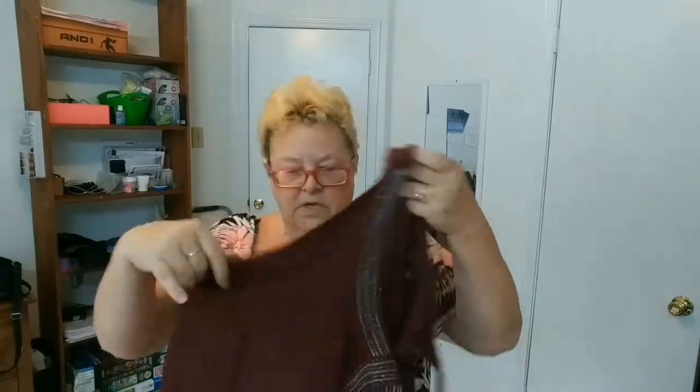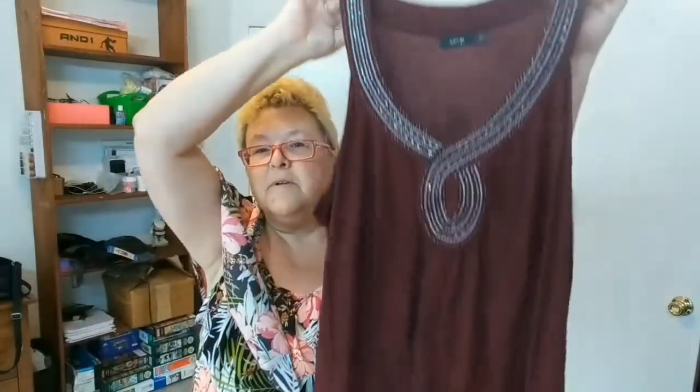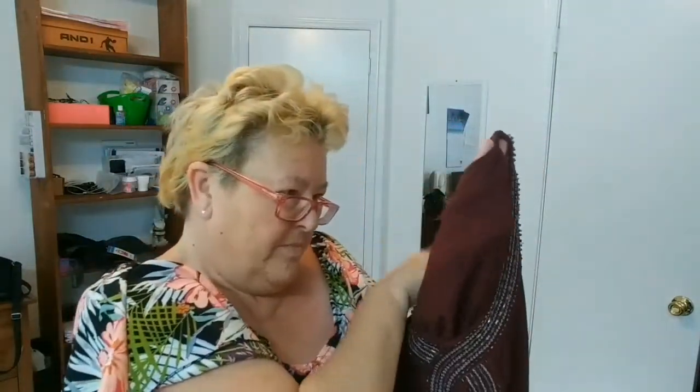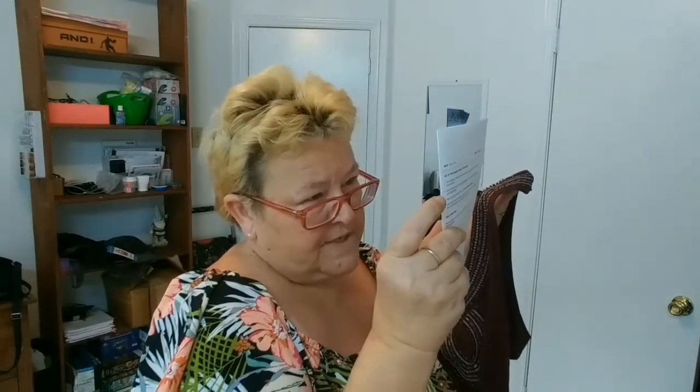Next item. This is a, like a maroon color, and it is a tank top. That's pretty. It is by Apartment 9, size 2X. Retail $36, ThredUp price $28.99.